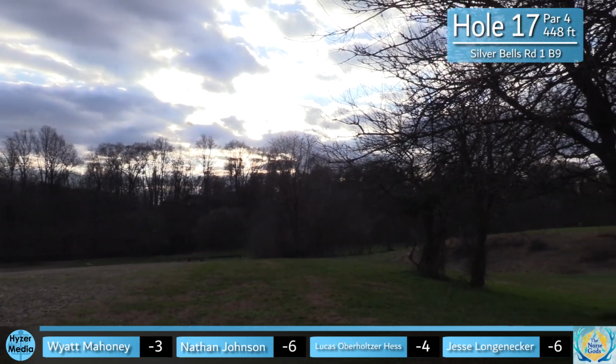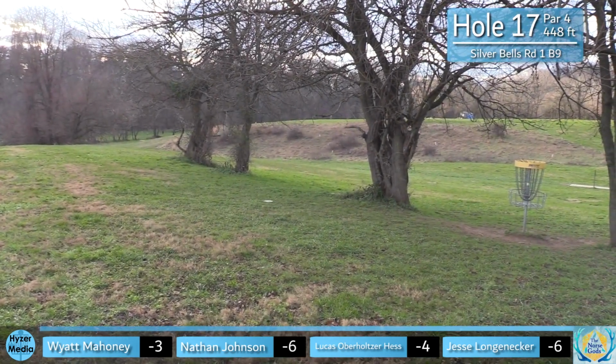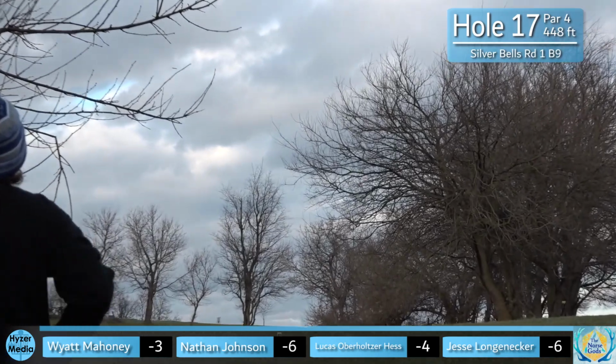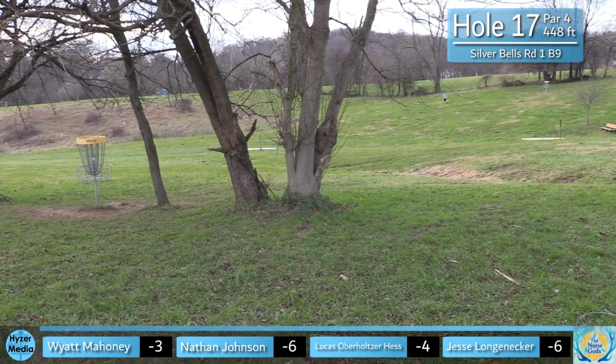Yeah, and that's why you see all of us, or at least me and Lucas, pulling our tee shots, because you really don't want to mess with the left side. But it is better than going OB into the corn, unfortunately. I should have gone up the right side. No, it's not bad.